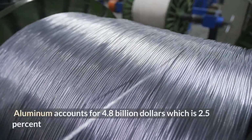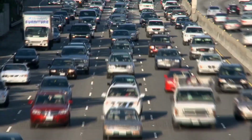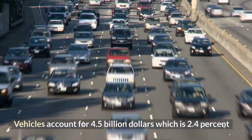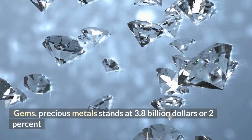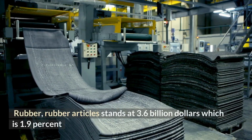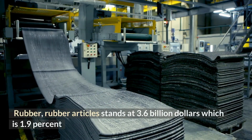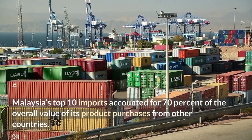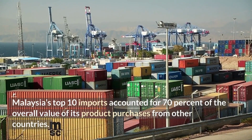Aluminum accounts for $4.8 billion, which is 2.5%. Vehicles account for $4.5 billion, which is 2.4%. Gems, precious metal stands at $3.8 billion or 2%. Rubber article stands at $3.6 billion, which is 1.9%. Malaysia's top 10 imports accounted for 70% of the overall value of its product purchases from other countries.